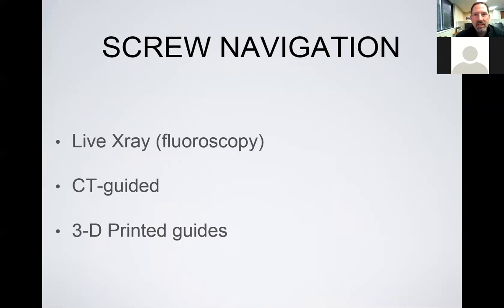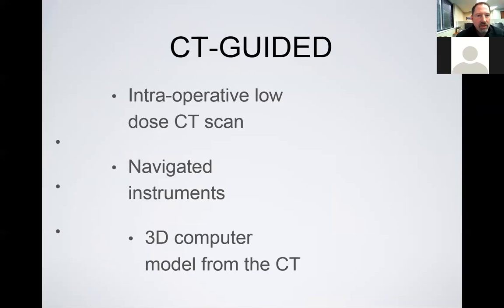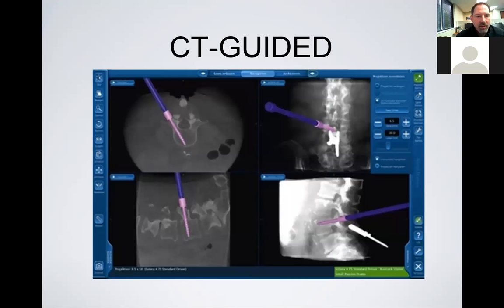We can use CT guidance. We can also use 3D printed guides. So I'll just touch a little bit on a few of these things. CT guided is an intraoperative low-dose CT scan with a machine that's brought into the OR. There's a live CT scan done, the instruments are navigated, and the computer program takes that CT scan and does a 3D modeling of that. And here are some examples of what that looks like virtually.